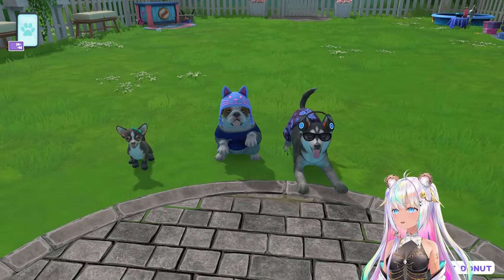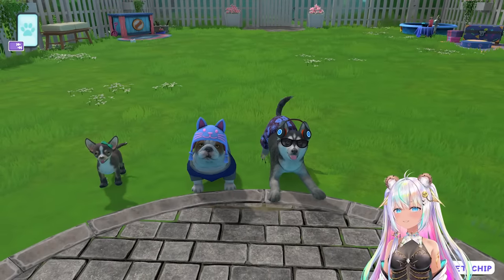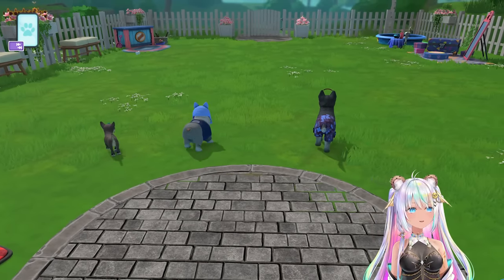Hi guys, look at all these puppies. All right, who wants to go out on the trail? Oh, who wants to do it? Who wants to go? All right, first one to bark gets to go out on a walk. Who's the first to bark? Who's the first? What? Okay, where are they going?